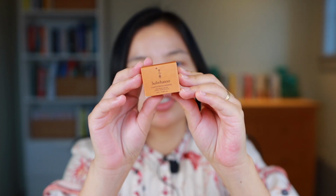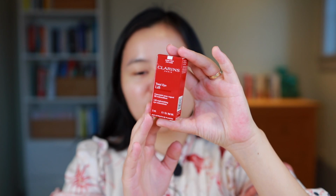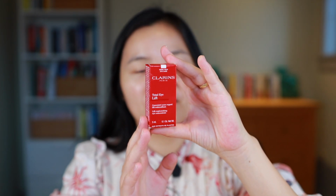Then I have the Solwasu Concentrated Ginseng Renewing Cream. So I have tried minis from this line in the past and really enjoyed them, especially if you're someone who likes the smell of ginseng, then I think you'll really enjoy this. The products also work really well for my skin, so I wanted to have a little re-up of this. And then we have this Total Eye Lift from Clarins. I haven't tried this before, but figured it would be good for travel since you don't really need that much eye cream on the go.